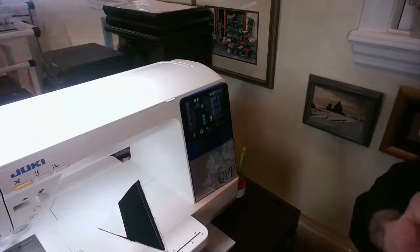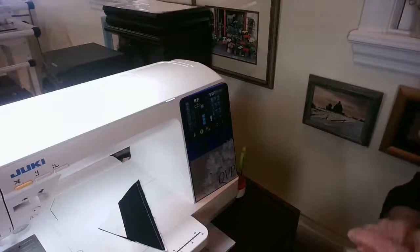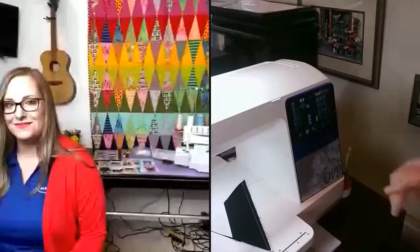But let's talk about some nice features that might help specialty people, such as some of our quilters, and some options for them. So number three.